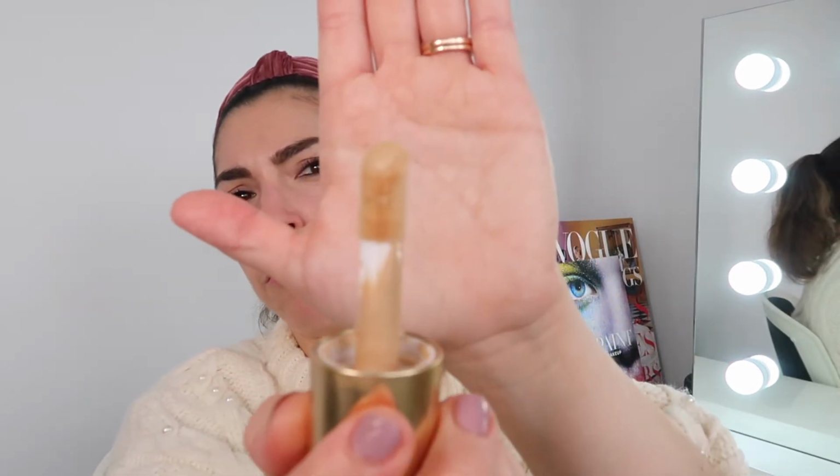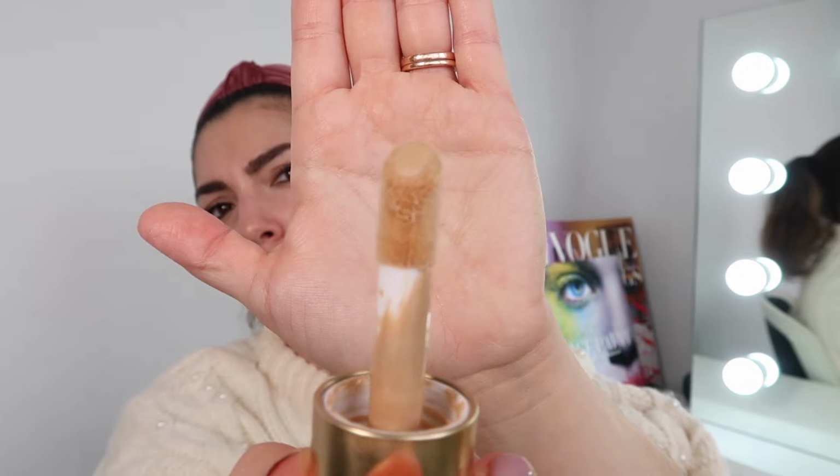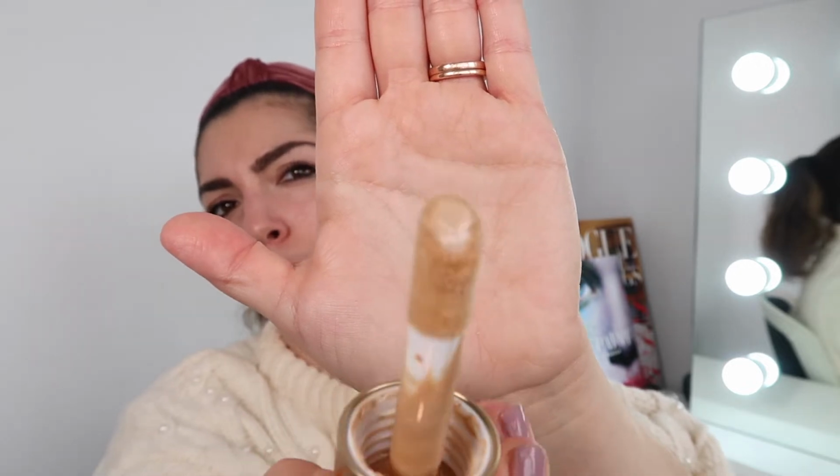So what I love about it is that it has a really nice thick sponge applicator. The product is at the front of it there. So I'm just going to place it in certain areas around the face.